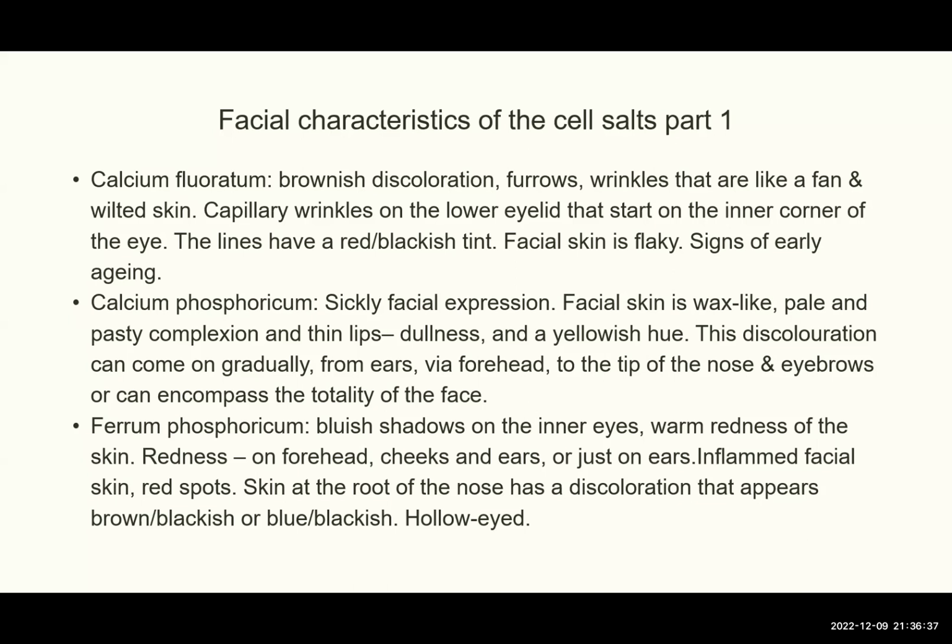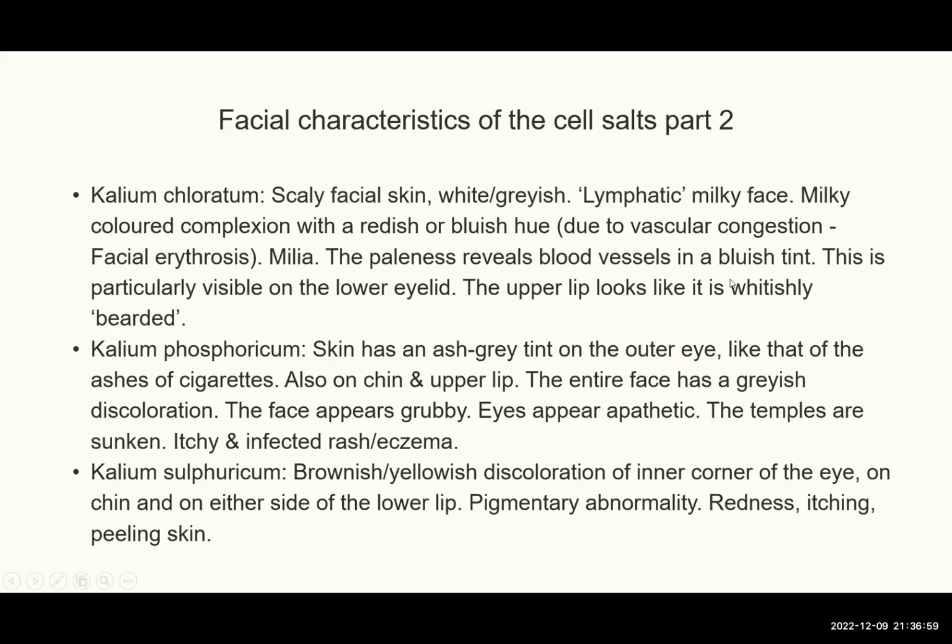Quite interestingly, ferrum phos is a remedy that Schüssler very often gave in a 12x. That is something that came through in his writing: ferrum phos, compared to the other Schüssler salts, which were often used in a 6x, as I said earlier, he very often gave in a 12x. And ferrum phos often has red spots and discoloration in blackish and bluish, as I said. And there's a hollow-eyedness where the eyes are a bit retracted into the skull. So these features pertain to those of the face only.